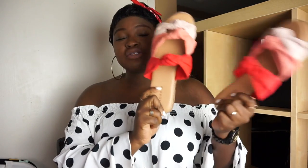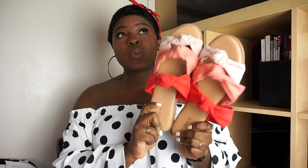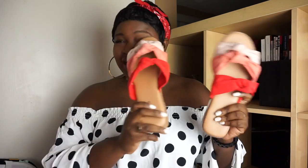And last but not least is slides. I love me my slides. These are my go-to pieces of footwear. I have the fur one, the green one, these ones, 2 other fur ones. I now have like 10, not 10, like 5. Oof, Lord, what is going on? I now have like 6 or 7 slides.